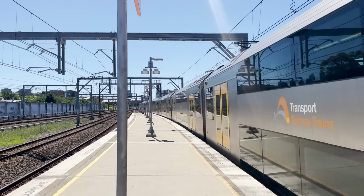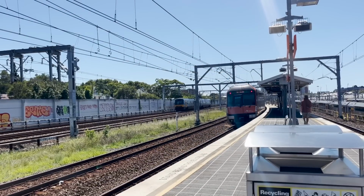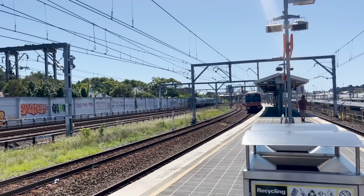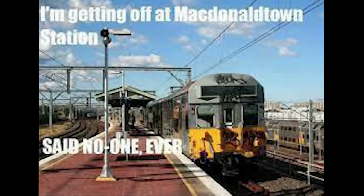To most people, Macdonaldtown is just that station right before Redfern that every train on the T1 and T9 happily skips past. Macdonaldtown really is to the inner west what Denniston is to the northwest, a seemingly useless station that is endlessly memed online. Although, fun fact, while talking to my mum about this video, I learned that back in the 90s, she used to use Macdonaldtown station when she worked at Royal Prince Alfred Hospital. Oh, and that it was completely dead back then too. So, maybe they kept the station open for her?